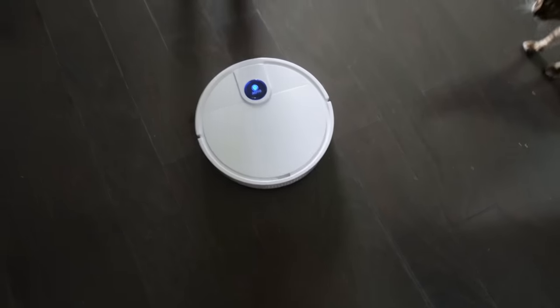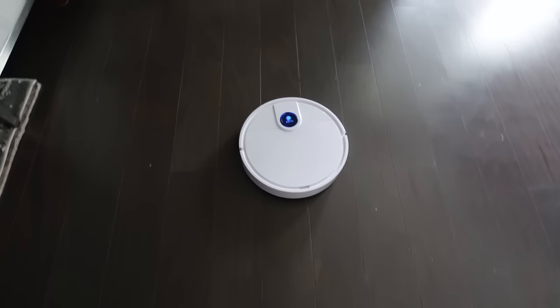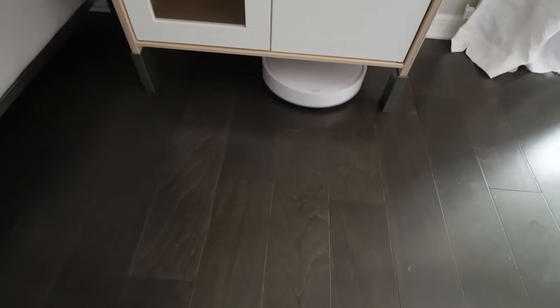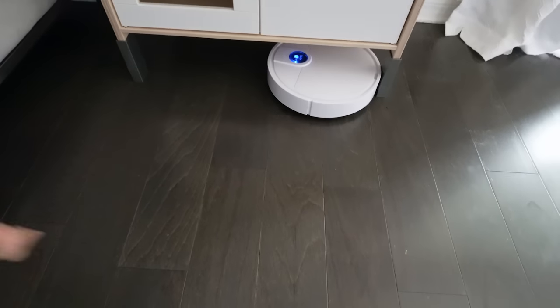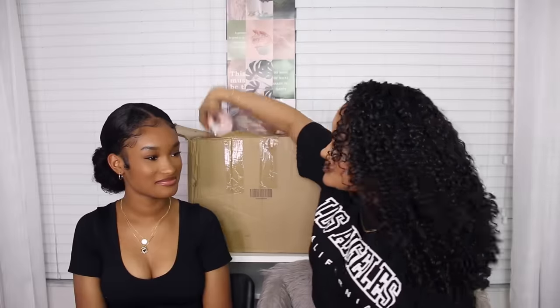I did have one of the more expensive versions, but it stopped working on me within maybe a little over a year. And this one is super, super affordable compared to how much I spent on that one. So I'm very excited to see how this works in comparison.